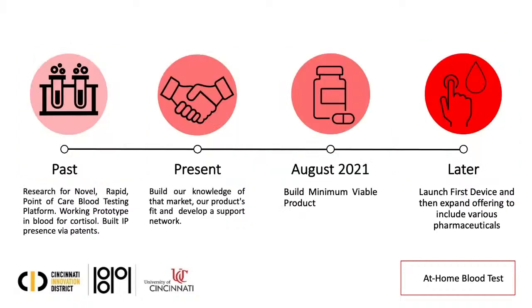In the past, we've done the bulk of the scientific research and built some IP around our device. Currently, through the Venture Lab, we are defining our niche and the best point of entry into the immunosuppressant market and establishing a support network to help us along the way. Soon, in late August, we expect to have a minimum viable product built so that we can return to this network and say, we've been listening to you, here's what we have to show for it, is this truly what you need?